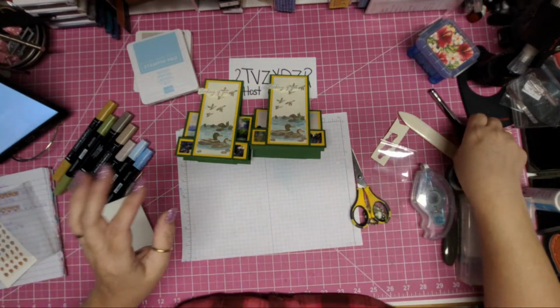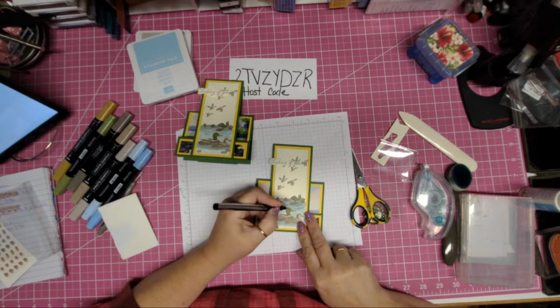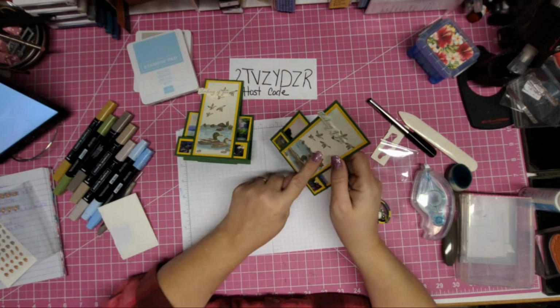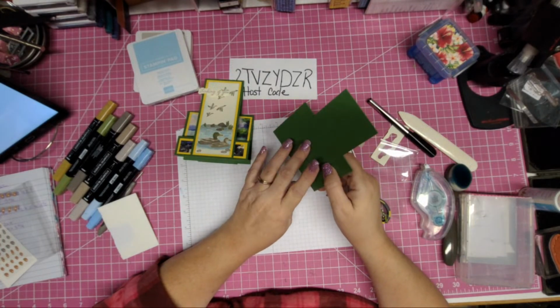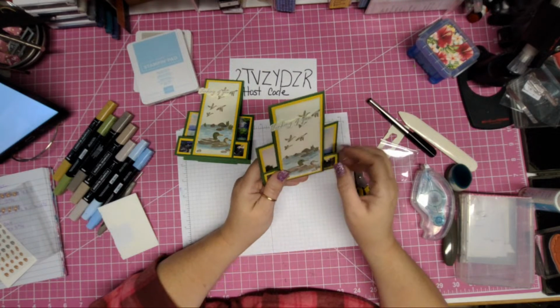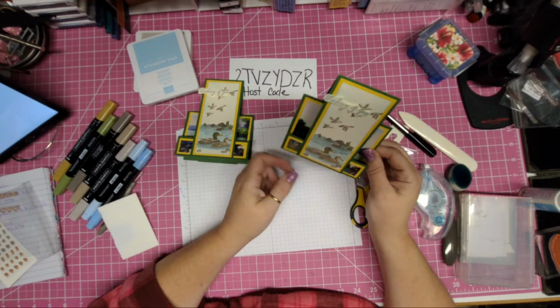Now, the one thing I would do also is on the back of this, I would cut 2 pieces, and I think I wrote that in the directions. I would cut 2 pieces of Very Vanilla, and I'd put one right back here. And that's where I would write your greeting or who it's to or whatever. Thank you, Diane. Thank you, Sharon.